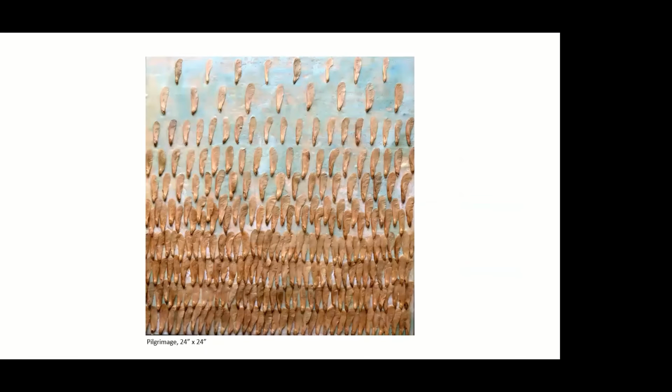And encaustic medium is one of the most ancient forms of painting. It's a combination of beeswax and damar crystals, which help stabilize that wax so it doesn't melt so fast and get so sticky. And I use the encaustic in a very non-traditional way.